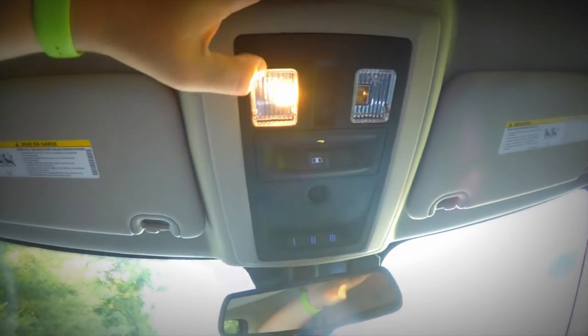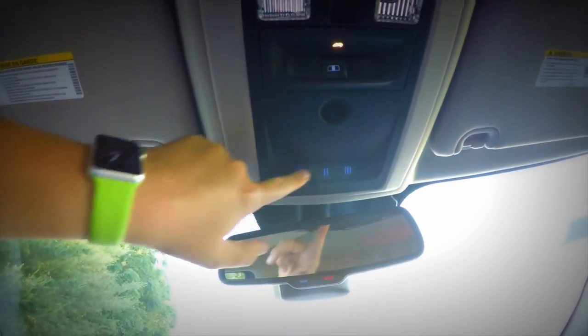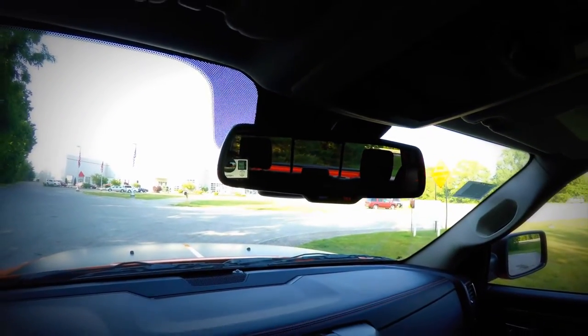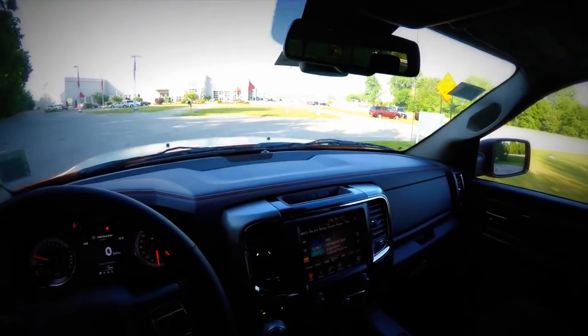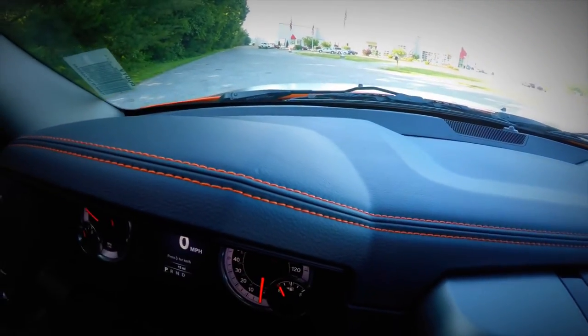And looking overhead, you have overhead LED map lights, power sliding window control, home link universal garage door opener. You also have an automatic dimming rearview mirror with integrated microphones and 911 assist. Another nice feature is the orange contrast stitching traveling the length of the dash.